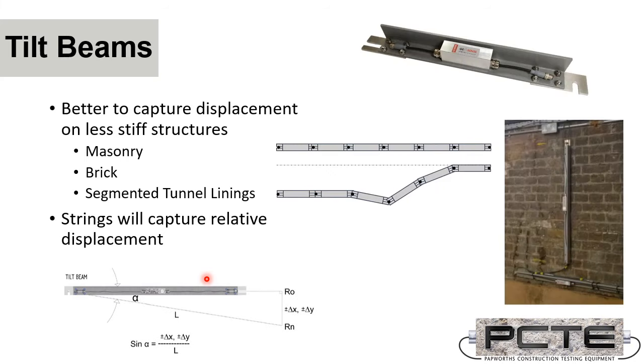Now, tilt beams are more appropriate to capture displacement on a structure where you may see relative change in it, like a masonry structure or brick structure. There's two ways this can happen. If you have a tilt beam that stretches between 2 points, any differential settlement between those points won't be captured, but the angular distortion between the 2 points will be captured.